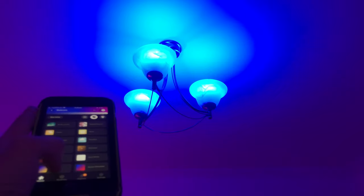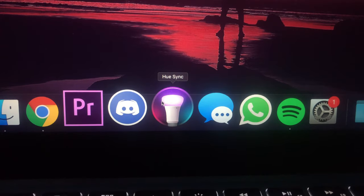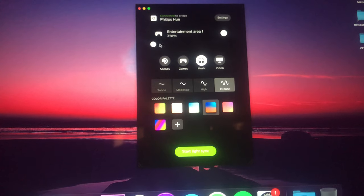The pendant light has three Hue color and white bayonet 22 bulbs, which has a great color spectrum. These are also hooked up to my Mac with the Hue Sync app, which makes the lights dance to either the music you are playing or the video that you are playing.